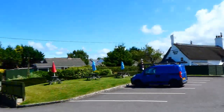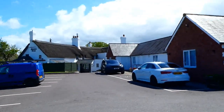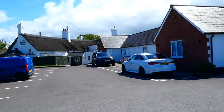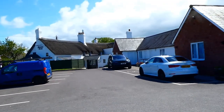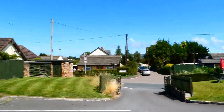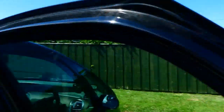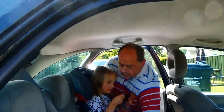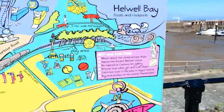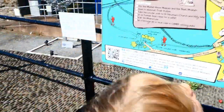That's enough. Just had a lovely lunch in the Mason's Arms at Williton in Somerset. Definitely recommend it, wouldn't we, Paul? Good food. Lovely thatched roof. I might have to come here again. Now we're going to go off somewhere, see what we can find. We are in Watchet. We're going to go and try and find the play area for Jennifer, aren't we?